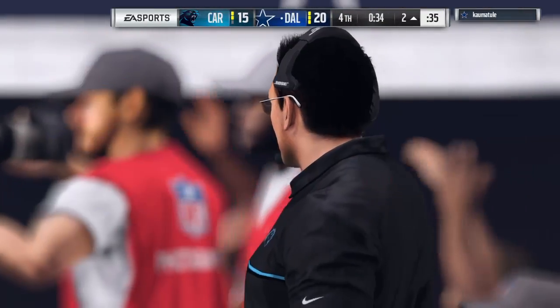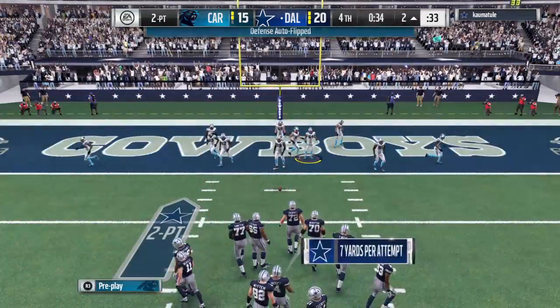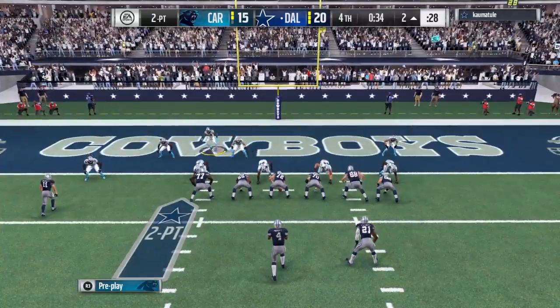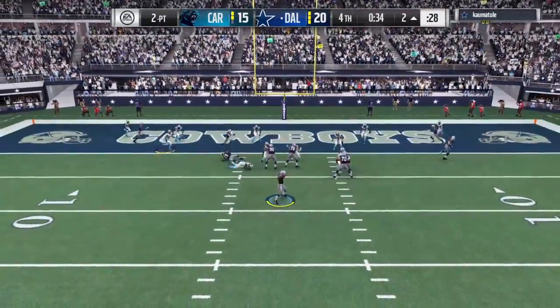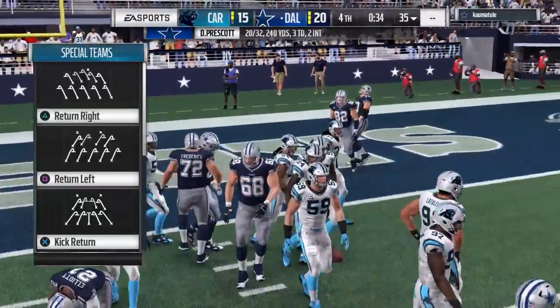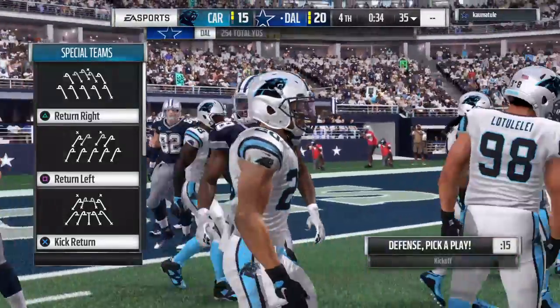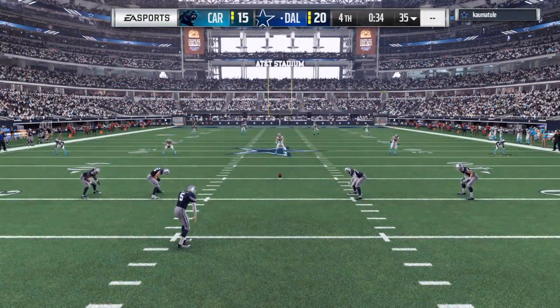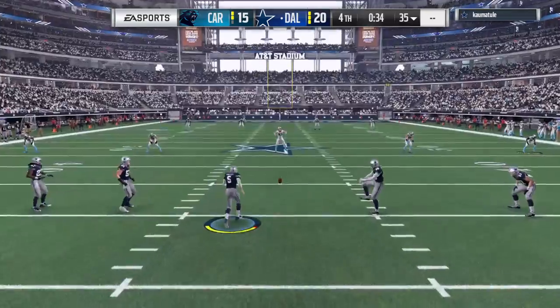Jason Witten in the final minute. And the Cowboys have taken the lead here in the 4th quarter. They'll try and throw for it. And it is incomplete, so they can't convert for 2. And now the lead stays at 5. Bailey now to kick it away after the touchdown.